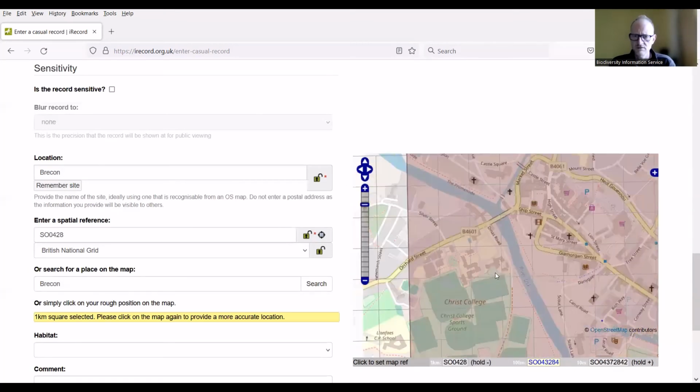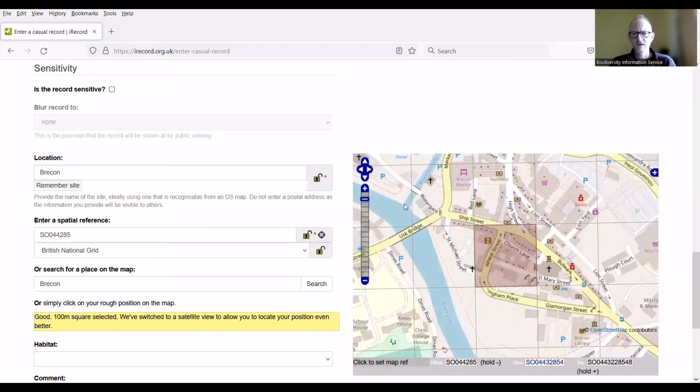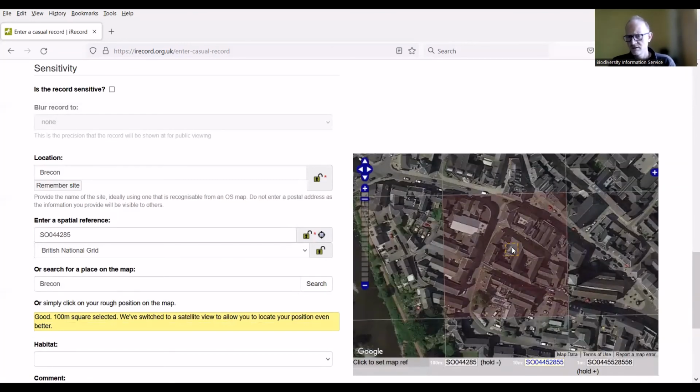or if you want to pinpoint where you've actually seen it, so maybe in your garden, you can click on the square, just using a random one here, where you've seen it. You can possibly go in another level and be really, really accurate with a 10 by 10 meter square, but this is fine. This is a 100 by 100 meter square, which is a 6-figure grid reference, which you can see over there on the left. So that's got the location.